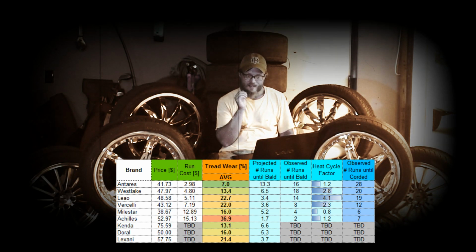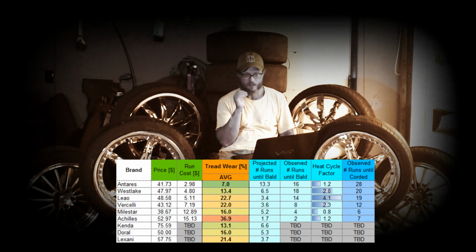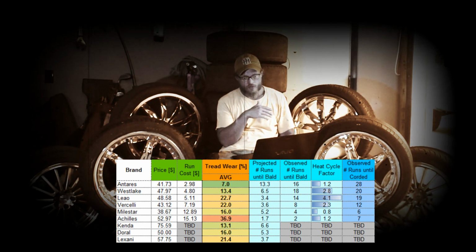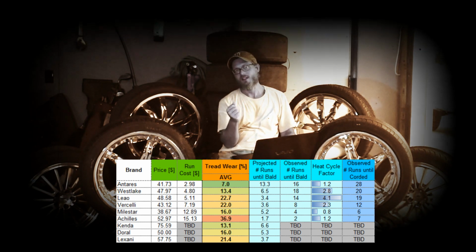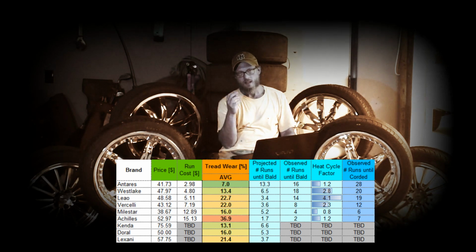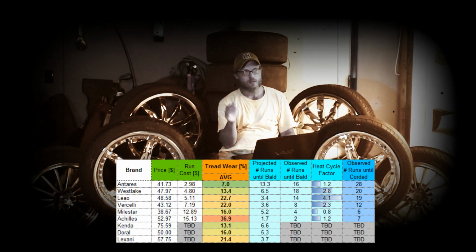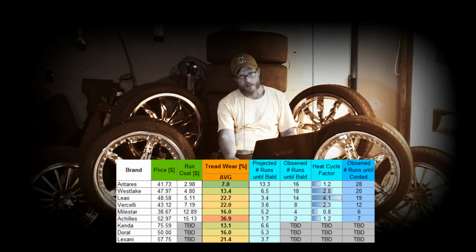But the kicker is that they were the gift that kept on giving, because even when they were slicks, that doesn't mean that they were about to get into the nylon yet. They were just good to go. So I got a total of 28 runs out of these, and those were runs at Auto City, not a smaller outlet or anything or skid pad. No, these were Auto City runs with the bank, with smoke, the whole shebang. Really good time.